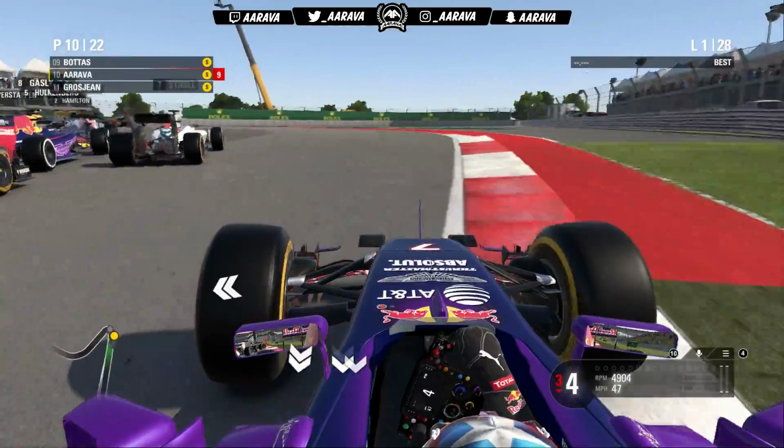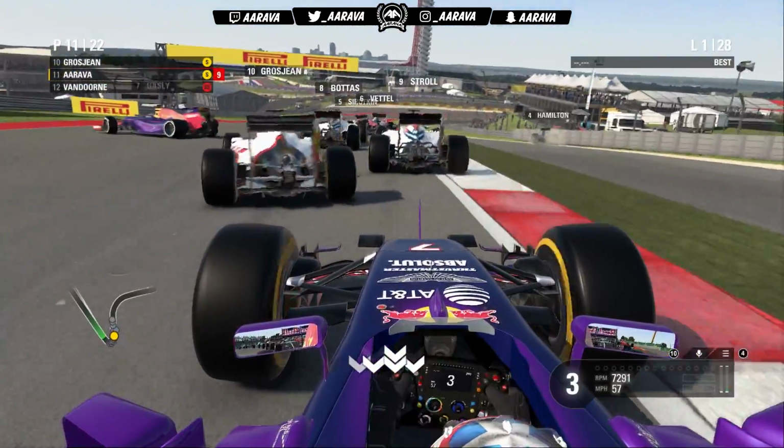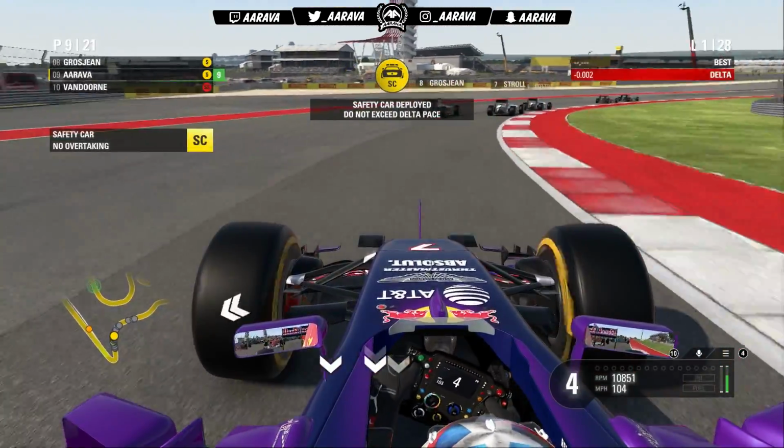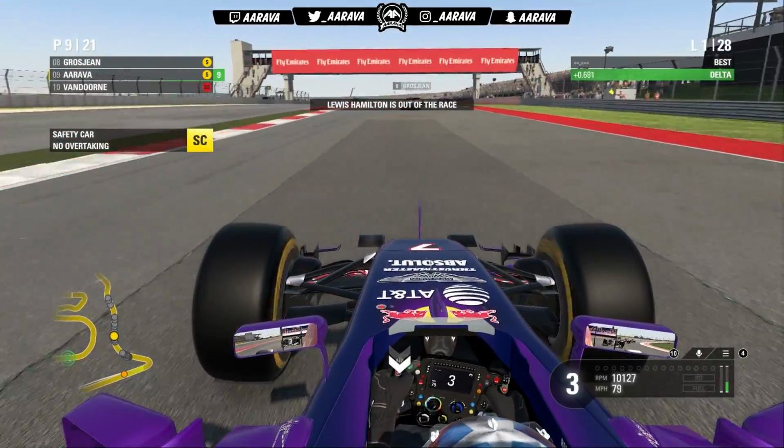Bottas gets held up by Gasly. We double lock up to avoid him, and look at that, Vettel's lost pole position there. He's way down the order. Gasly's off on the left. Hamilton's off on the right. He comes across, big spin there from Hamilton, and there's been a safety car being called. I suspect Hamilton, yeah, he's out of the race.